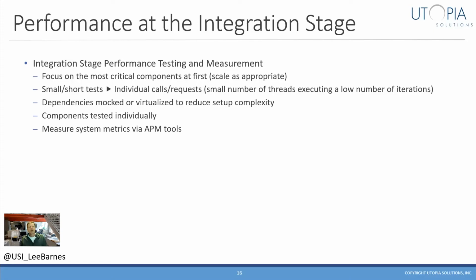We can always scale that once we've gained some experience and worked out the kinks. We're still early in the pipeline and we want fast feedback. So tests typically include individual calls with a small number of concurrent threads and a small number of iterations. We're not executing real life load at this point. We want to limit the complexity of our test setup, so we're going to want to mock out any dependencies that the component might have.